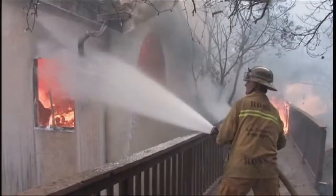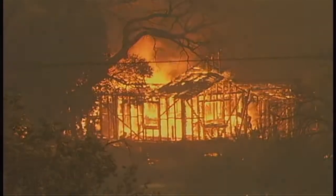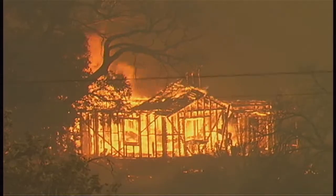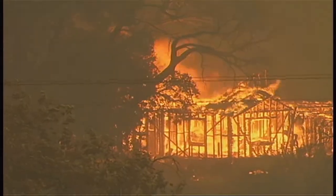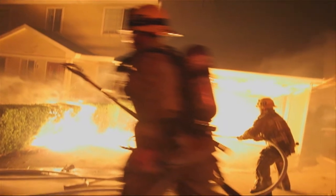The Ready, Set, Go Personal Wildfire Action Plan has all the information you'll need to know. Download your copy from the Los Angeles County Fire Department website at www.fire.lacounty.gov or contact your local firefighters if you need help. Did you know that 80% of homes lost during a wildfire could have been saved if homeowners had only taken some of these measures to protect their property? Don't let this happen to you.